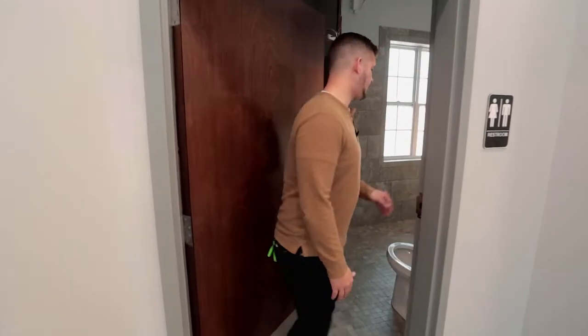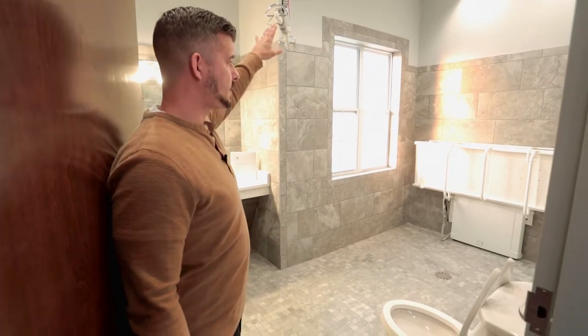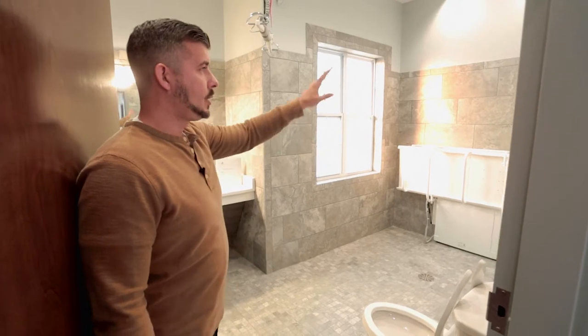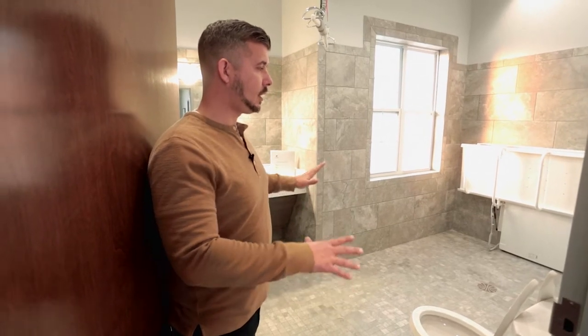And then another accessible restroom like on the other side with a ceiling lift that can move anywhere throughout the space. We have a motorized changing table that works on a remote. We have the shower here as well as the commode. So again, plenty of space in here for staff assistance and all of the equipment we need to fully support someone with complete hygiene needs.